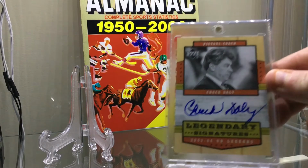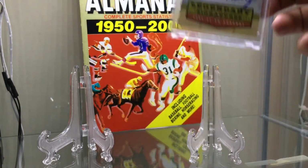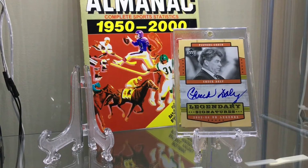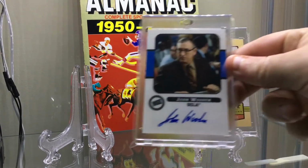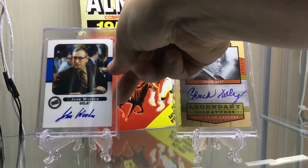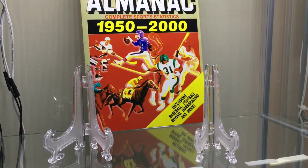So first one here is Hall of Famer Chuck Daly. Again, one of the best coaches of all time. And not an easy one for an on card, which is, of course, what I prioritize. It's a necessity for baseball, but I'm prioritizing it for basketball at this moment. Second guy, I got another legendary coach, John Wooden. So yeah, two really, really good coach pickups. Happy to get them. All right, basketball side, on to baseball.